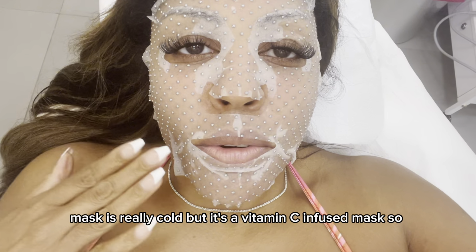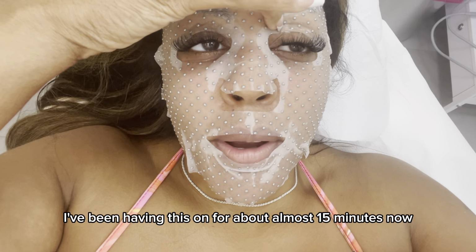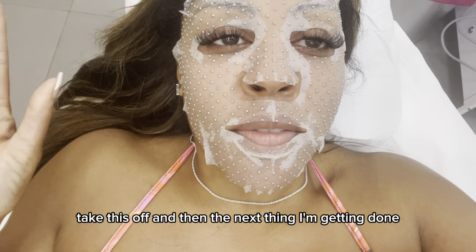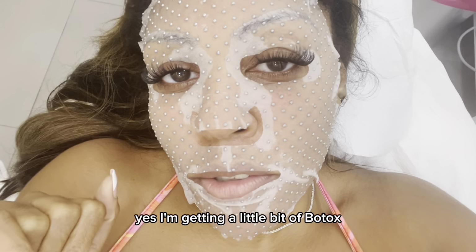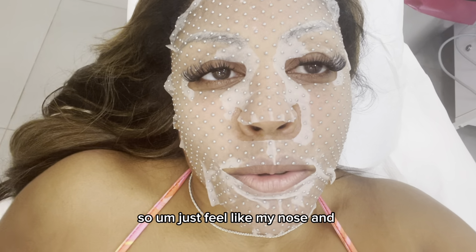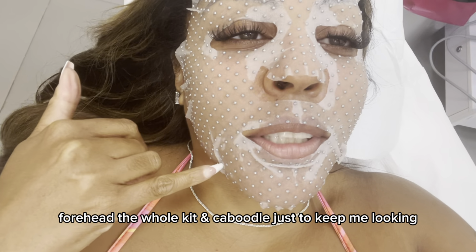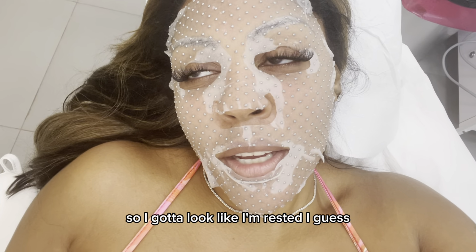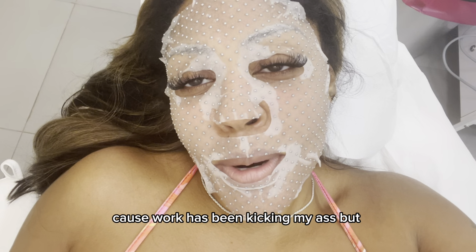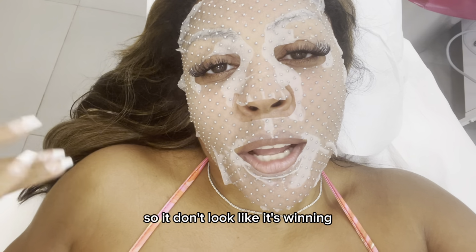This mask is really cold, but it's a vitamin C infused mask. I've been having this on for almost 15 minutes now. They're gonna come back and take this off, and then the next thing I'm getting done is a little bit of Botox, just for my nose, my eyes and forehead, the whole kit and caboodle, to keep me looking young and fresh. I have to go back to work Wednesday, so I gotta look like I'm rested, because work has been kicking my ass. That's why I'm getting all these procedures done so it don't look like it's winning.